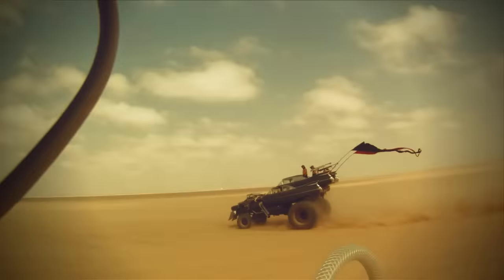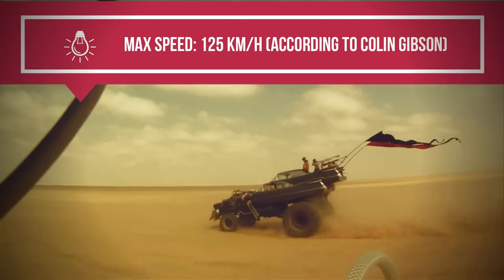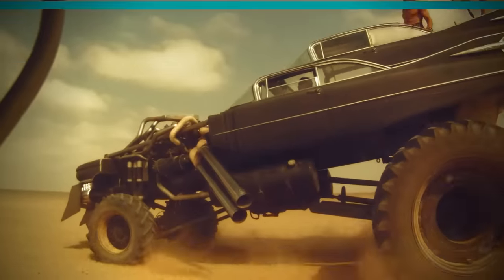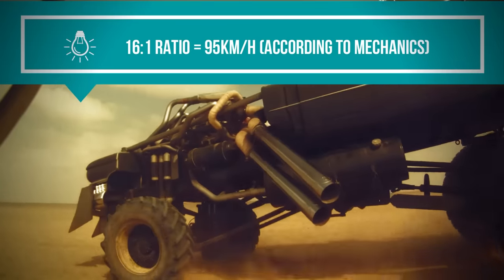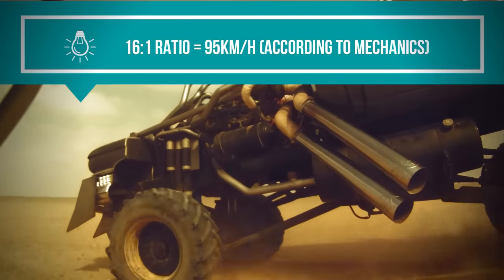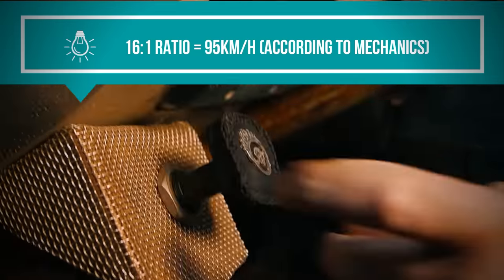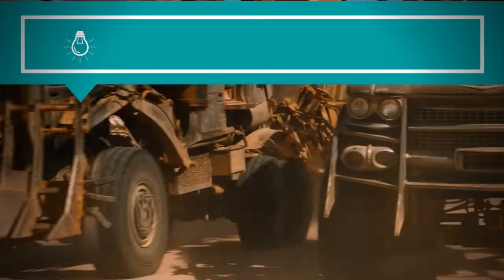This engine and drivetrain setup allowed for the speed of 125 km per hour, according to Colin Gibson, but in reality, the massive hubs gave a 16:1 drive ratio for the top speed of 95 km per hour, so it wasn't exactly a speed demon that the movie made it out to be.